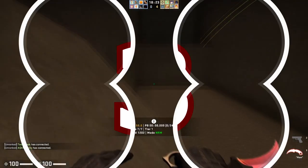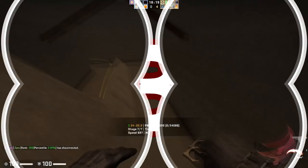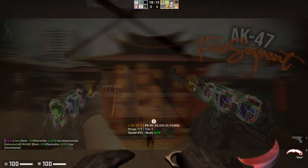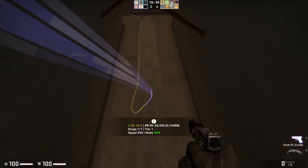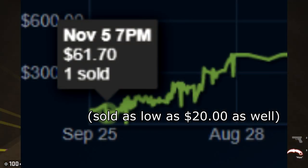Moving along to the number 3 spot, we have one of the most controversial skins in all of CSGO right now, and that's the AK-47 Fire Serpent. A lot of people don't believe that the artwork looks all that great, and there are some people that do actually have eyes and think the artwork looks amazing, like me. So with that being said, guys, the AK-47 Fire Serpent is an absolutely incredible skin and a great investment if you were to buy it back when it was only around $40 in its factory new condition.